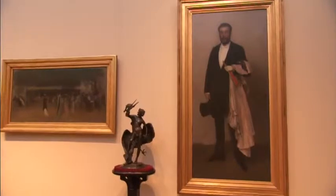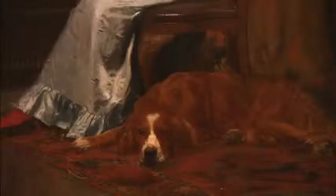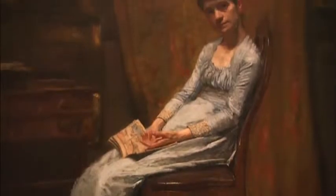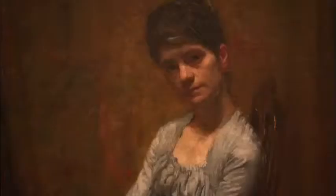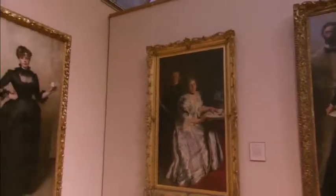The best of late 19th century American portraiture tends to be something more than straightforward likenesses. Even realist Thomas Eakins seems to paint psychological profiles. This portrait of his wife was reworked to increase the pathos of her expression. The master of American portraiture was John Singer Sargent.